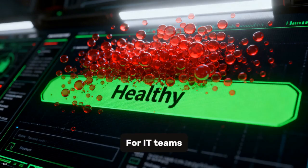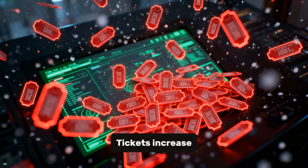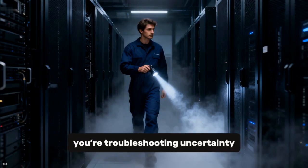For IT teams, this creates a new kind of challenge. Monitoring says systems are up. Users say they are down. Tickets increase. Signals don't match reality. Without visibility into these trust layers, you're not troubleshooting infrastructure, you're troubleshooting uncertainty.